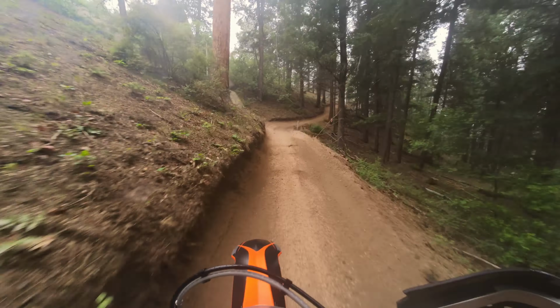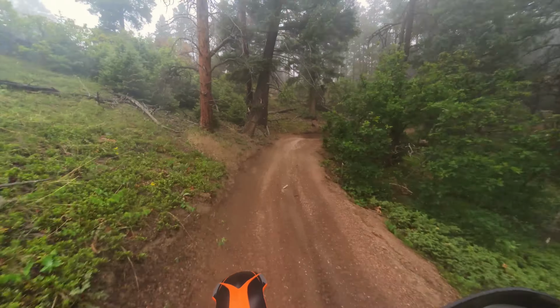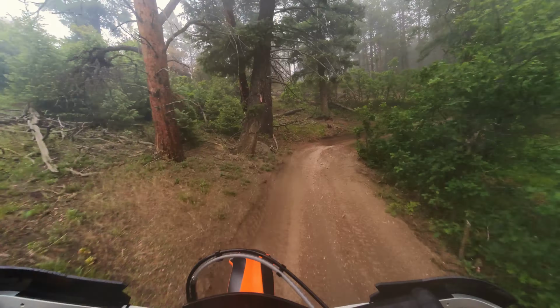I live out in Colorado. Absolutely love it here. I'm riding a 2015 KTM 500 XCW. Been dirt biking for 4 or 5 years now. First ever dirt bike dual sport I got was a 2007 DRZ 400S. Great bike.